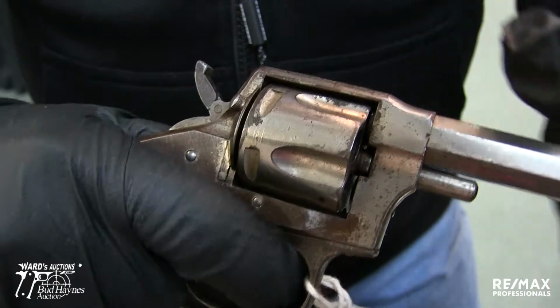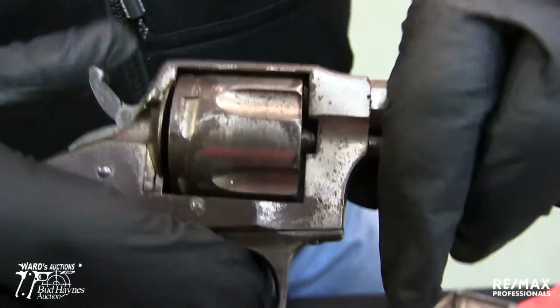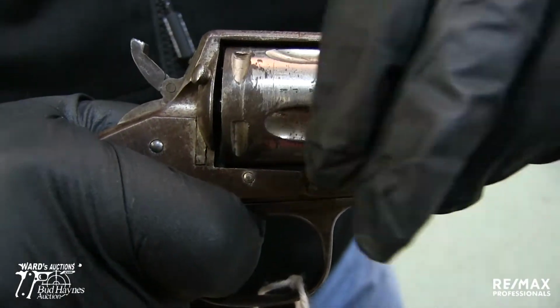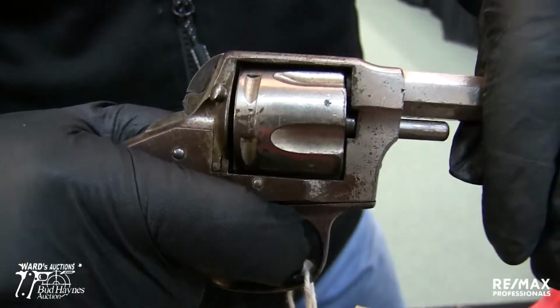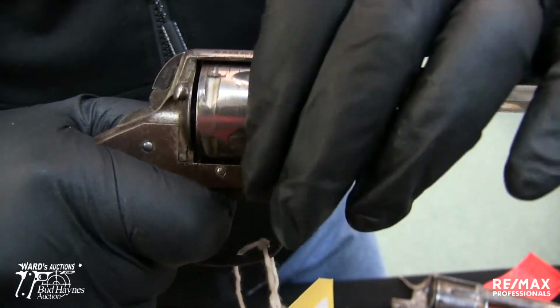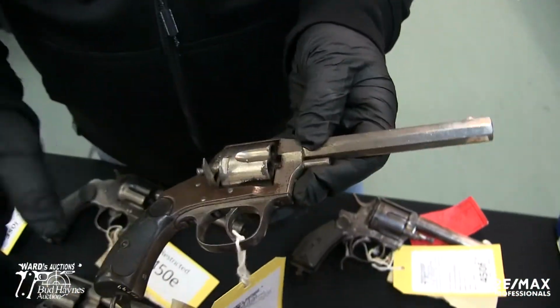So we are cycling through. It doesn't single action cock, assuming it's supposed to. And again, so you know, I have more experience with some than others. A little loose on the lockup there, as you can see. No more than I would expect. Well, that one's more than I would expect, and that one didn't lock up at all. So it needs a little bit of love, but looks to be mostly complete.